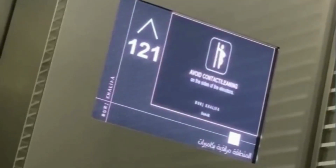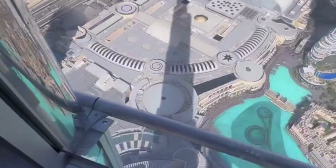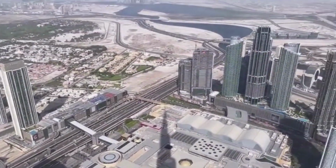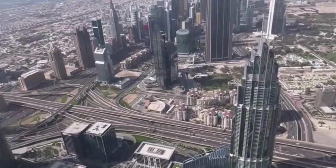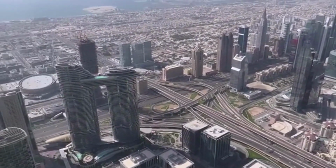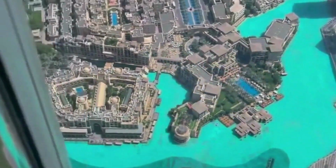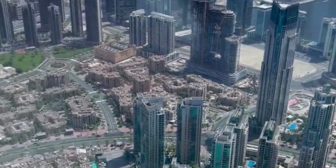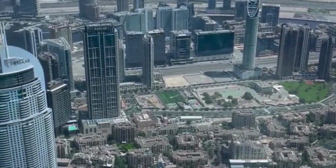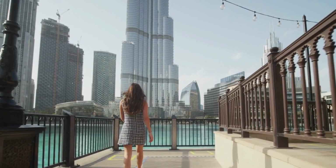The Atmosphere restaurant is located on the 122nd floor. On floor 124 and 125 is the At the Top Burj Khalifa observation deck, which allows visitors to enjoy the 452 meters high perspective over Dubai. Another observation deck, called At the Top Burj Khalifa Sky, is located on level 148 and allows tourists an incredible view from 555 meters high. Burj Khalifa attracts millions of visitors every month.